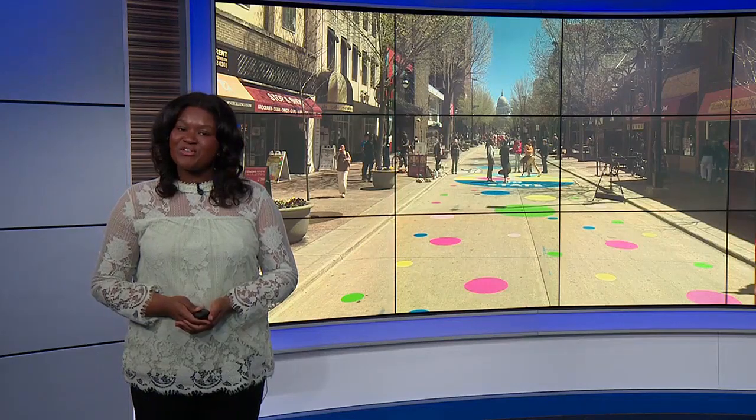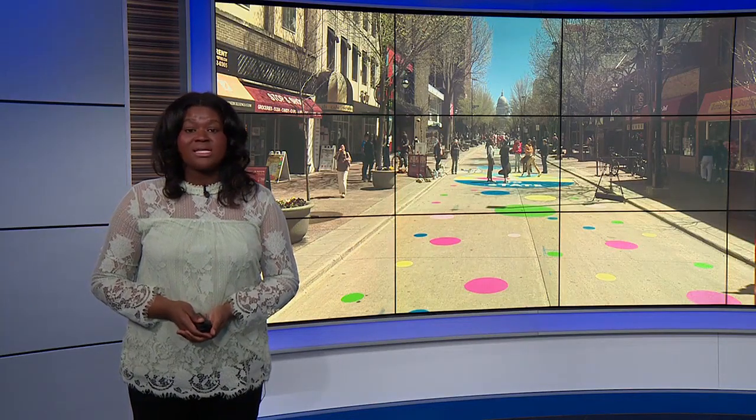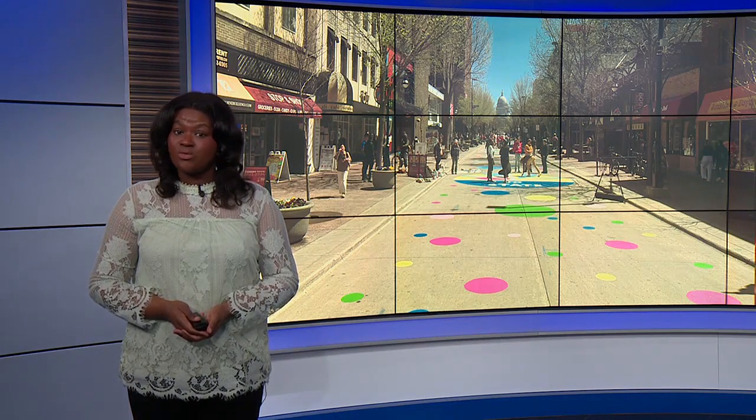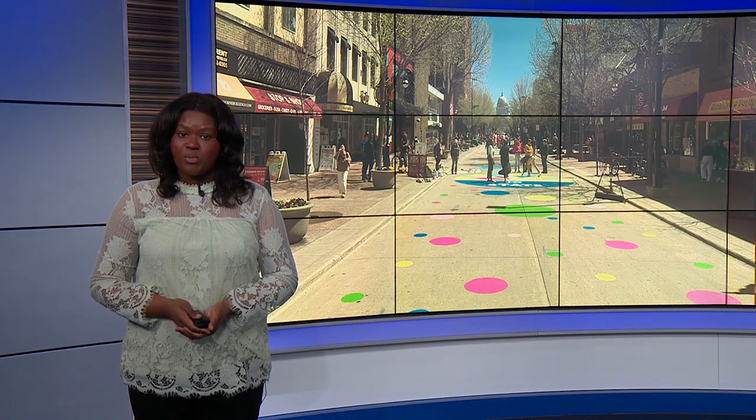State Street gets a makeover. As we previously reported, this spring and summer, 3 blocks of State Street will become a pedestrian mall. This means only walkers and bikers can use it. No more metro buses or deliveries can be made here.